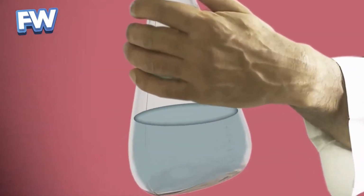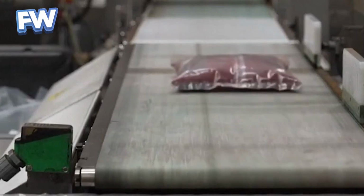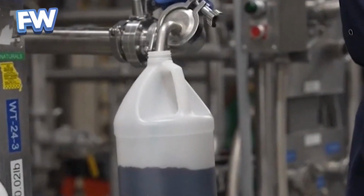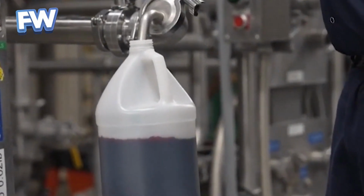What begins as dark, aromatic compounds pulled from petroleum distillation tanks ends as vibrant powders that color our favorite treats, but only after undergoing industrial processes more akin to pharmaceutical or chemical manufacturing than food production.